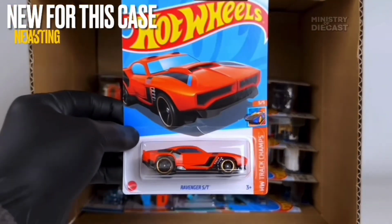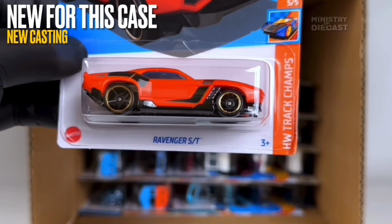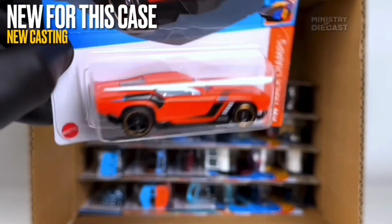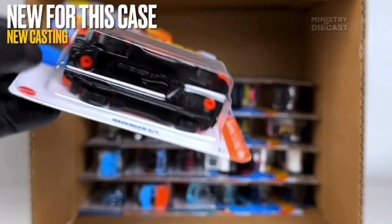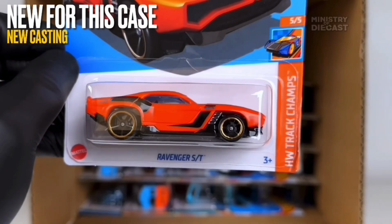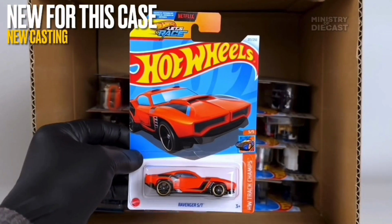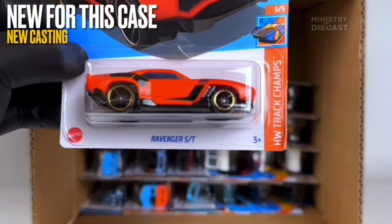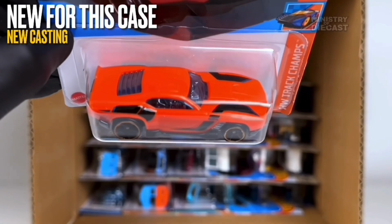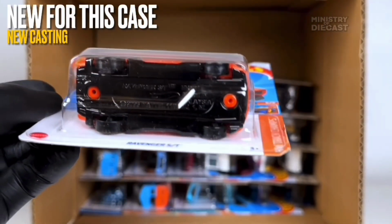Next up, we have a brand new casting for this case, the first new casting for this case. This is the Revenger ST, and this is kind of like a fantasy muscle car. I actually really do like this thing. This thing does receive side and top tampo work. It has been created in this very bright and luminous orange plastic, and this thing is rolling on the 5-spoke muscle style wheels, which have been done in black with a chrome bronze lip to them. As I've said previously, I really do like this thing. I think the Hot Wheels team have done a great job.